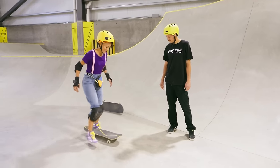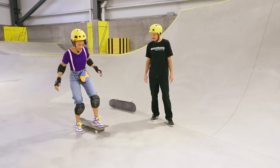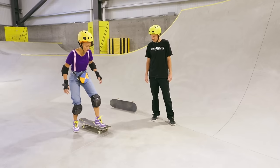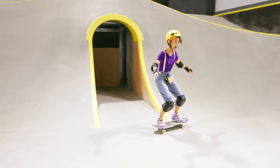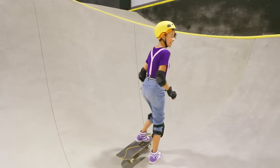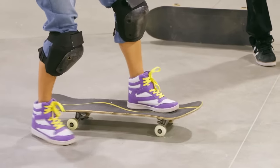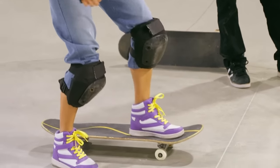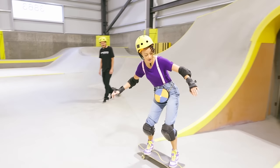All right. Let's see it. Big push. Let's see if you can make it to the end of the park here. Okay. Here I go, big push. Let's see it, Meekah. Whoa. Yeah. Look at that. That was awesome. You're a natural. Oh, thank you. Okie doke. Here I go. Whoa. Yeah. There you go.